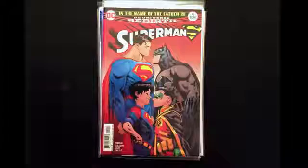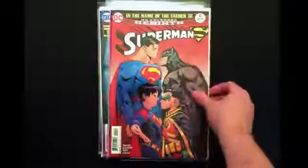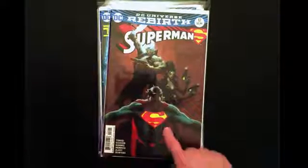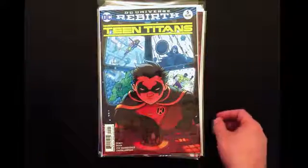I gotta read that. And again, filling in some holes, I just go ahead and grab #10, which is part 1 of In the Name of the Father, and #12, which I think might be new today, maybe. No, they're much deeper. I just went ahead and grabbed #12. And then new today, Teen Titans, #5. Definitely going to start reading this. I do dig some Teen Titans.